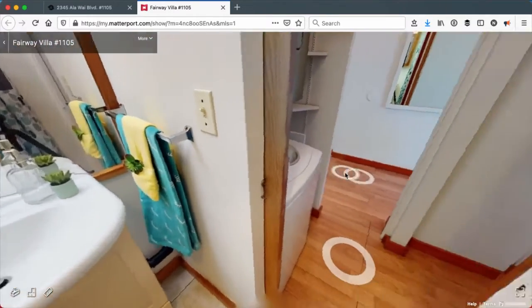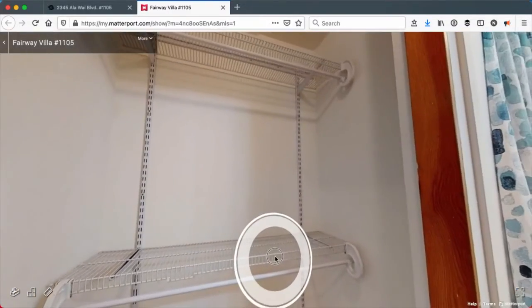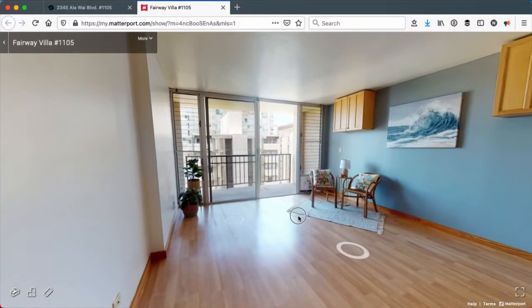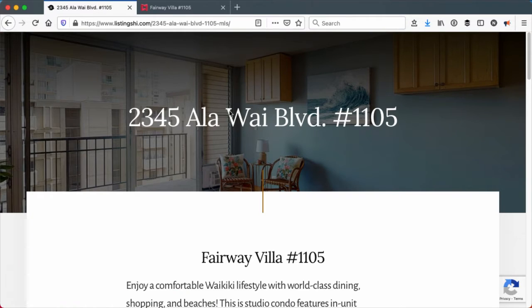Overall, as I spin back around, and then the closet. Sorry, let me just turn around here. The closed closet with a little closet system already built in. So overall, a little over 360 square feet on the interior and priced well. So again, you have some room to make changes as needed. But let's zoom out and I'll show you a little bit about the building, Fairway Villa itself, and we'll preview some of the amenities.